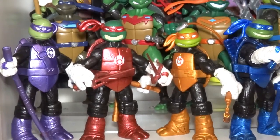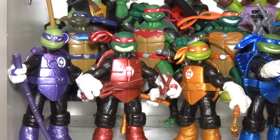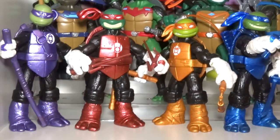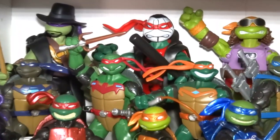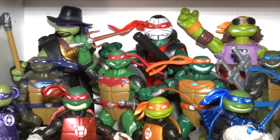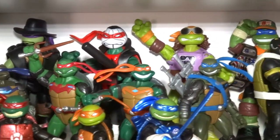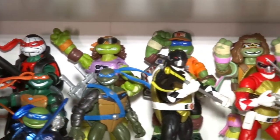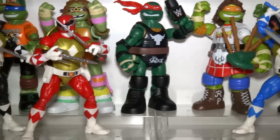As we move on, those were customs, which I bought on eBay. Green Lantern. Well, more like Lantern Turtles, all with their individual color represented. I thought the idea was pretty cool, so I picked them up. We got the Fast Forward Turtles, which Fast Forward was awful, again. But the designs were cool, same thing we got with the Wrestling Turtles. That was a crossover I actually really, really was excited about.